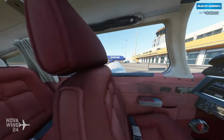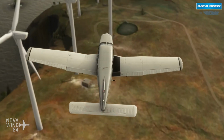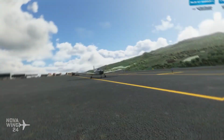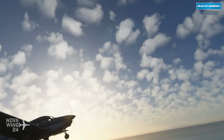Includes a full custom avionics set, including support for the GPS 100, GNS 430, 530 combination, and also, much like their Turbo Arrow, now also supports the freeware PMS 50 GTN 750 option as well.